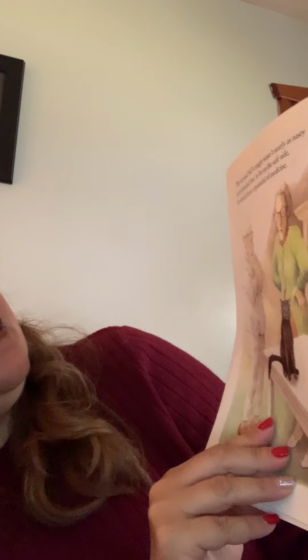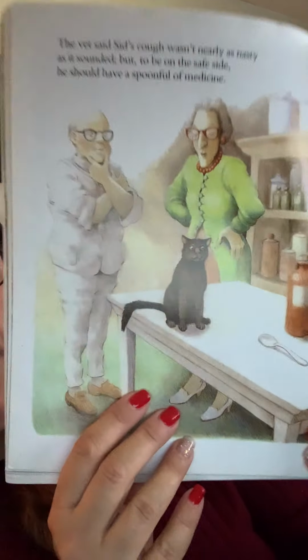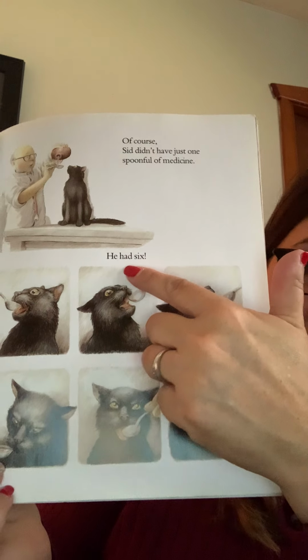The vet said Sid's cough wasn't nearly as nasty as it sounded, but to be on the safe side, he should have a spoonful of medicine. Of course, Sid didn't just have 1 spoonful of medicine. He had, you got it, 6.